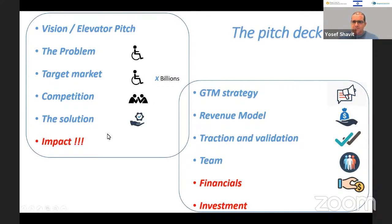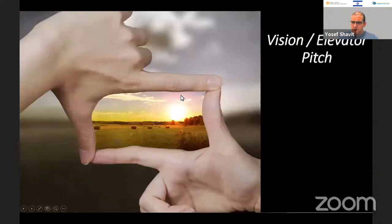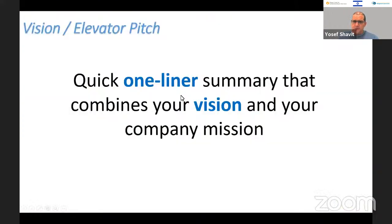So this is basically what you should talk about. Now, let's drill down and try to figure out how it's supposed to look like. Okay? So, it all starts with a very short sentence that's supposed to present the vision. Now, the way to make sure that this one-liner is good is to just present it to as many people under the age of 50 and say, well, what do you think we're doing?